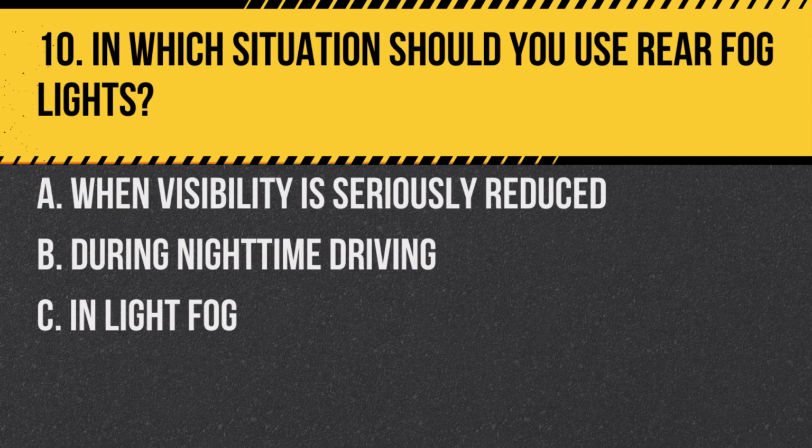Question 10. In which situation should you use rear fog lights? A. When visibility is seriously reduced. B. During nighttime driving. C. In light fog. Answer. A. When visibility is seriously reduced. Use rear fog lights when visibility drops below 100 meters.